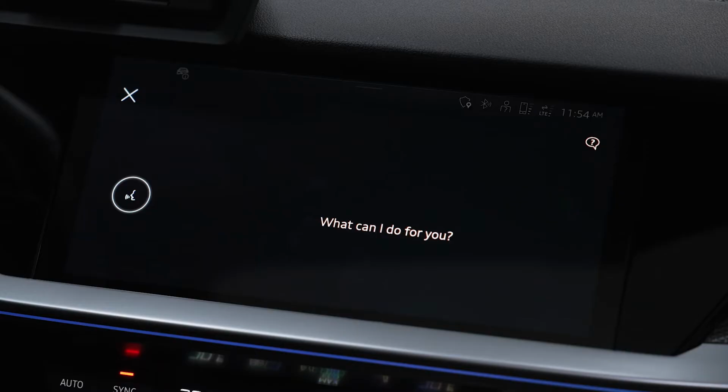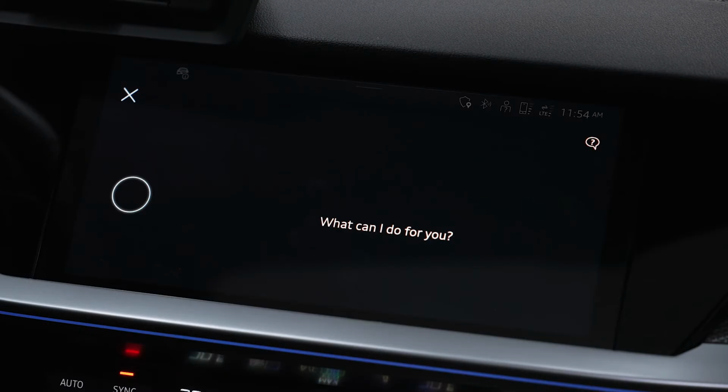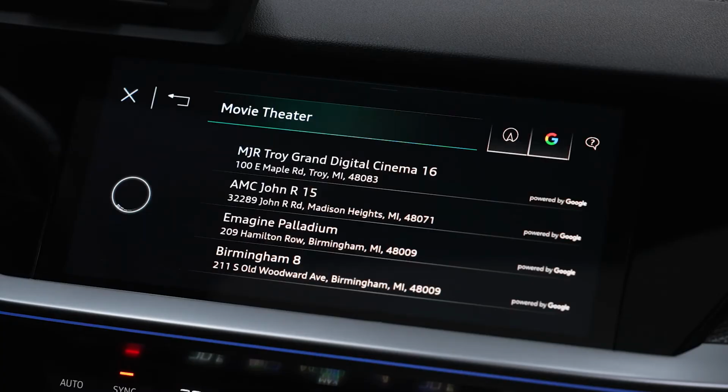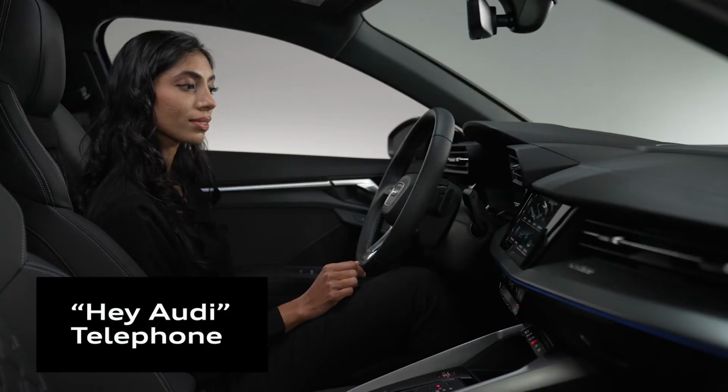Answer with your command. For navigation commands, just say "Navigate to" and the address of your destination in the order of address number, street name, city, then state. Or for saved destinations or points of interest, just use the name of the destination. Hey Audi can make calling easier as well.